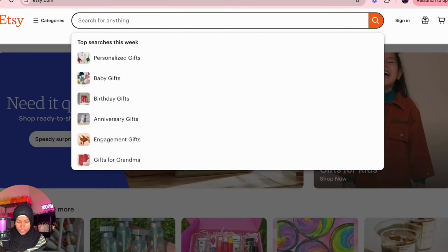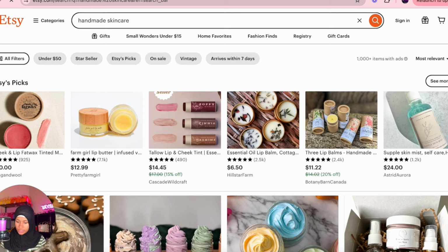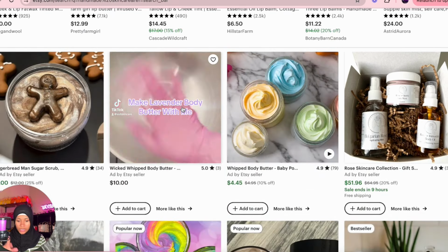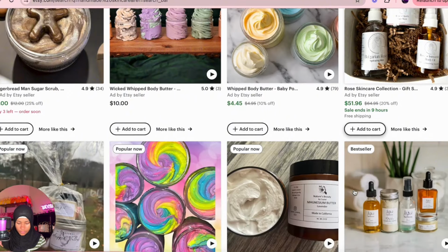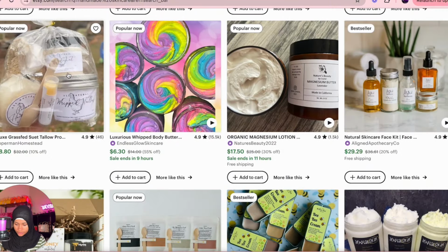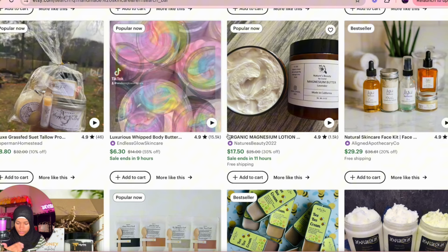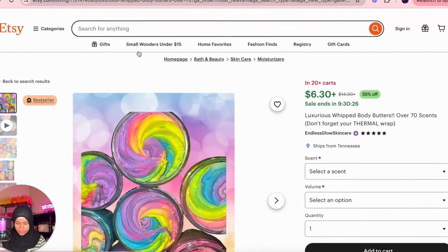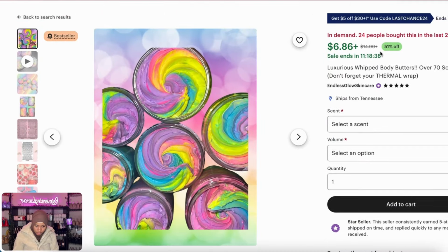So let's search up handmade skincare and get some ideas, because with cosmetic businesses, you have so many options to choose from. Body butters are a great one, very popular, would make amazing content on TikTok. Look at these little gift sets that they're doing. That's so good. So we're gonna look at some sales and see how many people are buying. This says 20 plus carts. It's not mentioning how many sales they've made on it, but nice. 24 people bought in the last 24 hours, y'all. You need to be on top of this, okay?